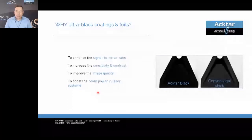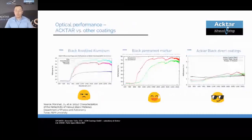Now you could say, I've used black anodized aluminum or other conventional blackening technologies since decades. Why invest in specific absorbing coatings? And my answer is because your application deserves a better performance, and it might not only be in the visible, but also in the UV and or in the infrared wavelength range.